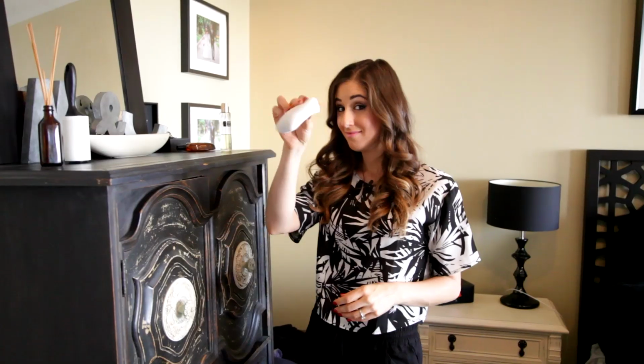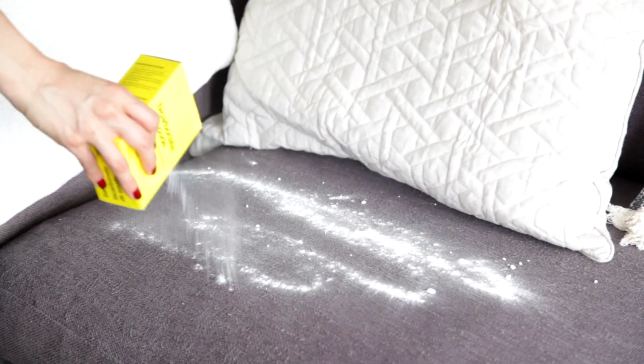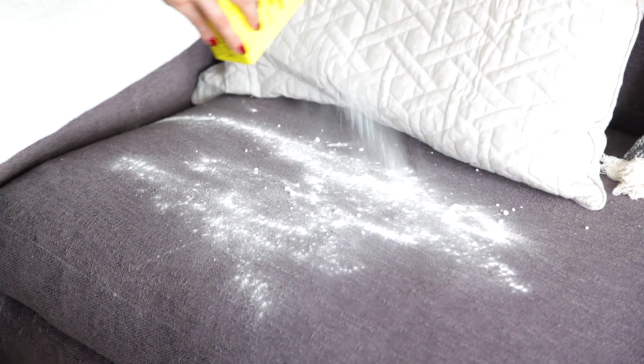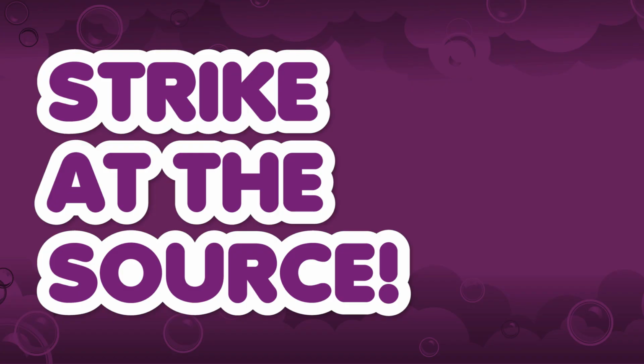The other thing you can do is put some baking soda in a sachet like this. I know this is polarizing, but if you put this in a sock drawer or a closet, it will really help remove odors. And finally, I love using baking soda on soft surfaces like carpet and upholstery. Just sprinkle it on there, leave it for 10, 15, 20 minutes, and then vacuum it up. That baking soda will help lift dirt to the surface, but it will also take any odors with it.